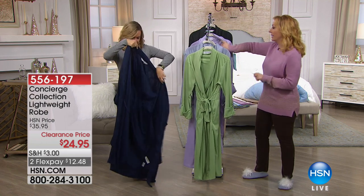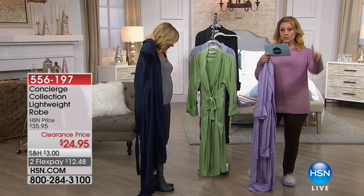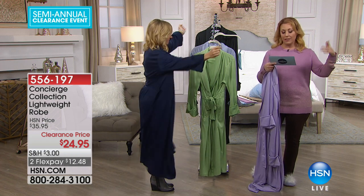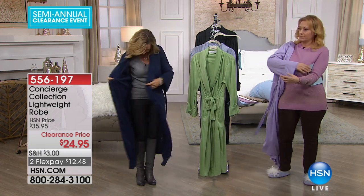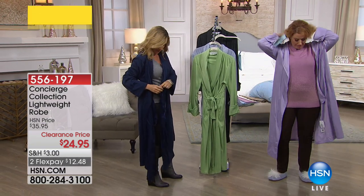So we have another robe on Concierge Collection on clearance. Five sizes: extra small, small is one size; medium, large is another; extra large, large is another; 2X and then 3X. This is extra small, small. I'm going to see if it'll even fit me because I'm more like a medium. Oh my gosh, I love this. This is the lavender and you have the navy. Yes, there's a sage green here at the front.